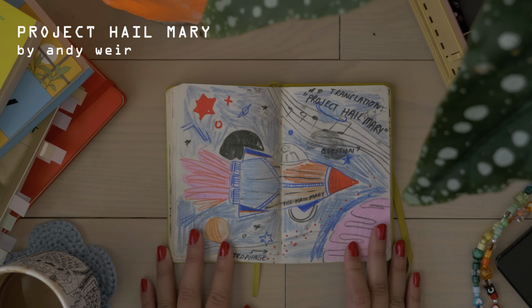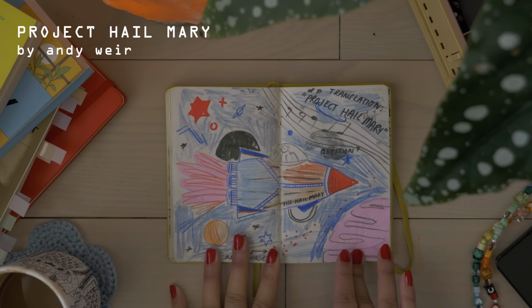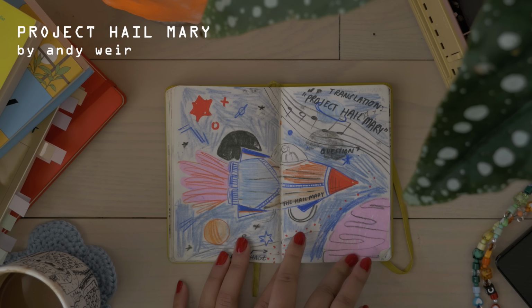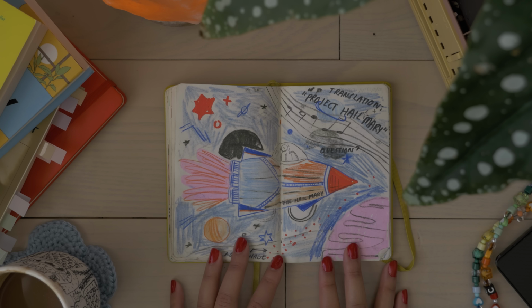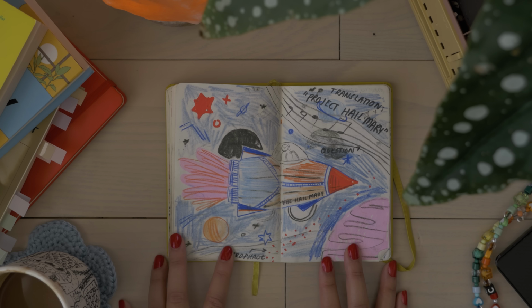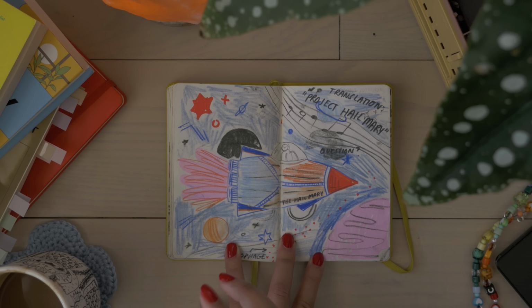Project Hail Mary by Andy Weir. I loved it so much. The story instantly hooked me. Basically, the main character wakes up in a spaceship with no recollection of why he's there, and he's trying to figure out what's going on. There's an alien, and I really love how the relationship between him and the alien unfolds. It's just so good, so wholesome, and I really like the mystery behind it, like finding things out as the main character is also finding things out.